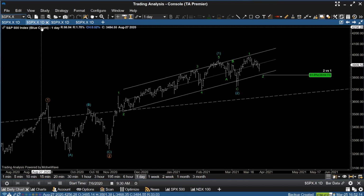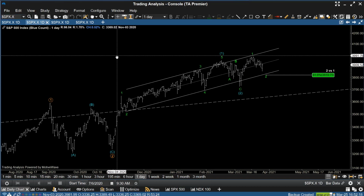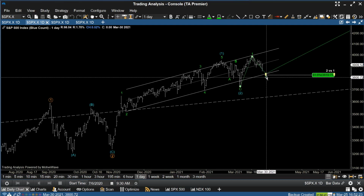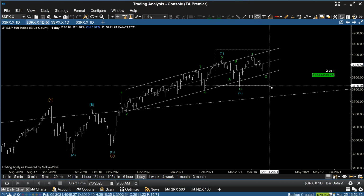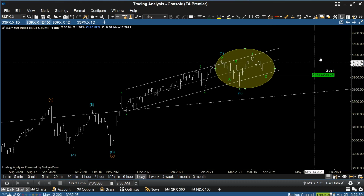So what I see at work specifically for the S&P is a correction that could very well have just come to completion today. If you dive into the market internals, we did see some accumulation after finding support intraday. So let's get off the daily charts and take a look at the structure here and see if we can identify where this correction might come to completion.